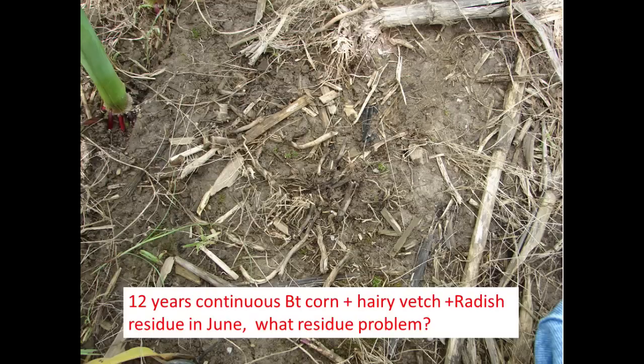What about residue problems? This is a field that's been in continuous corn for 12 years, BT corn, producing on an average 170 to 175 bushels per acre. And we've got a problem with it because we can't maintain enough residue to be in compliance within our CSP plan. We're less than 30%. Even though we've got heavy residue, the radishes and the vetch with high nitrogen levels have created so much activity that the earthworms and the fungi just break the residue down so fast. By mid-June, that's all the residue we have left. Not very much.